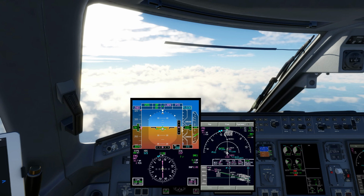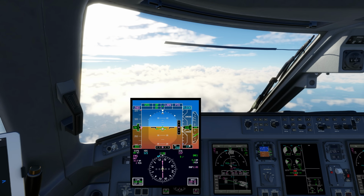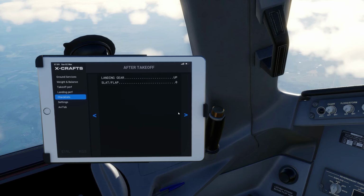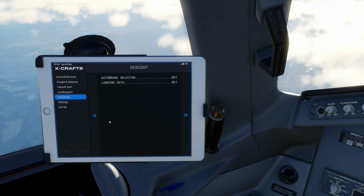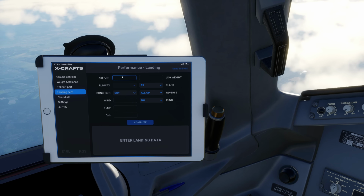If we have a look at the progress section of the MFD, we can see that we're 80 miles away from the airport, so we can close these pop-ups. Let's have a look at our checklists. So we have the descent checklist, auto brake, selector, and landing data. Let's do the landing performance data. So we are landing at Vienna.